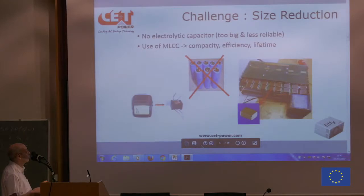So in order to reach this high power density, we also had to eliminate the usual electrolytic capacitor because it's too big. And same for, let's say, the toroidal core, which is too big compared to an E/I or ferrite core. And so same for ceramic multilayer, we have to use it even in an array. And some of them are even vertical between two PCBs in order to use the ceramic capacitor as a heat sink also.